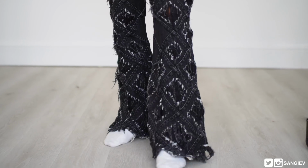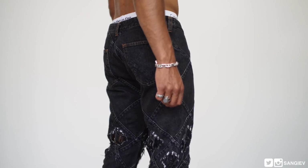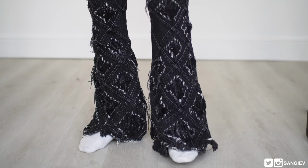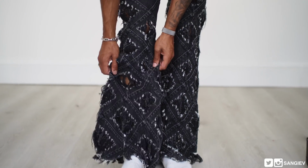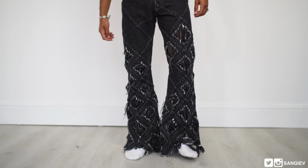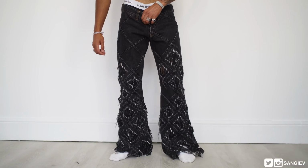I think they're insane. They're super sick. You've got this incredible detailing that can be found throughout both legs. Everything about them, I love these trousers, man. They fit amazing. They cut really nicely as well. Like, they're not too short, they're not too long. With boots, they sit perfectly. The flare is so pronounced. I love it. Like, it's not a subtle flare. This is like in your face.